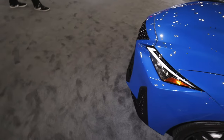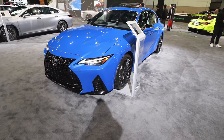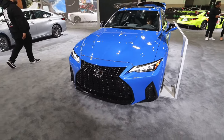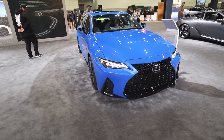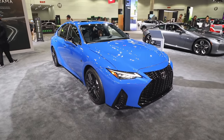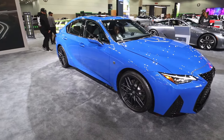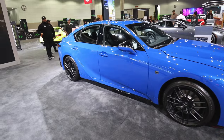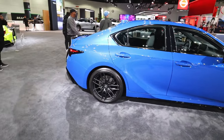This is really cool. As soon as I walked over here, it just looks super, super nice. I have a Lexus right now, and I would not mind trading it in for one of these. It just looks kind of like the new BMW. It just looks very aggressive, and I just think it looks super, super dope. And with 472 horsepower, you're definitely going to have a lot of fun with this car.